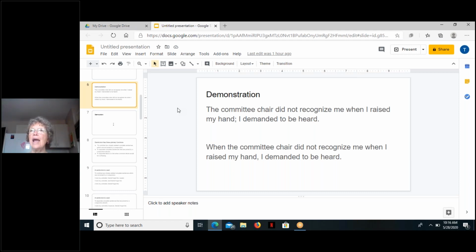Contrast that with the very same information written with a dependent clause followed by an independent clause. When the committee chair did not recognize me when I raised my hand, comma, I demanded to be heard. There's a very subtle difference here, and it takes a little practice to figure out what that subtlety is. But the dependent clause was a little more tentative, and it was separated from the independent clause, which had a little more power. And that separation point was a comma, not a semicolon.